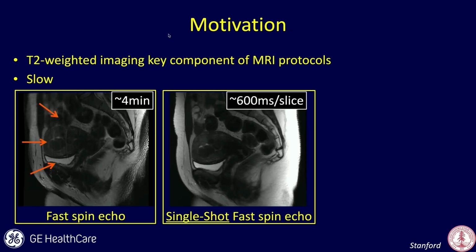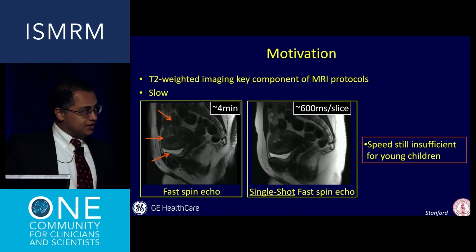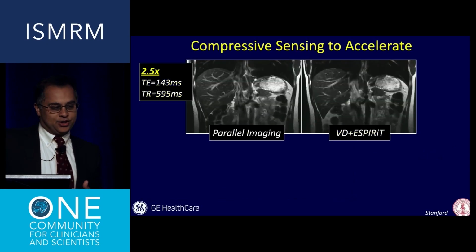And as you can see here, it winds up reducing image artifacts by directly reducing the scan time, say down from 4 minutes to about 600 milliseconds per slice here. Unfortunately for children, that speed is still not necessarily sufficient. I think as many of you know who have small kids, 600 milliseconds can be a lot of time for a lot of motion to occur.